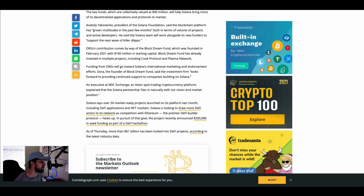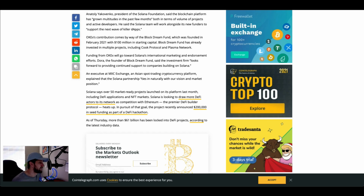Sol is looking to draw more DeFi actors to its network as competition with Ethereum, the premier DeFi builder protocol, heats up. In pursuit of that goal, the project recently announced $200,000 in seed funding as part of a DeFi hackathon. And as of Thursday morning, more than $61 billion has been locked into DeFi projects, according to the latest industry data. So NFTs and DeFi are coming out as the top dogs right now and have the most noise and are making huge booms. So those are going to be the ones that I'm going to try to focus on the most, so you guys stay up to date.